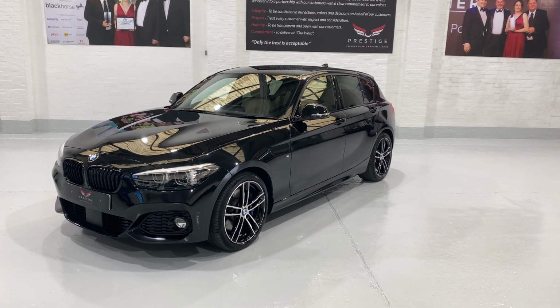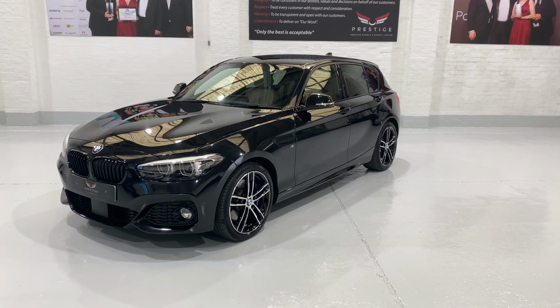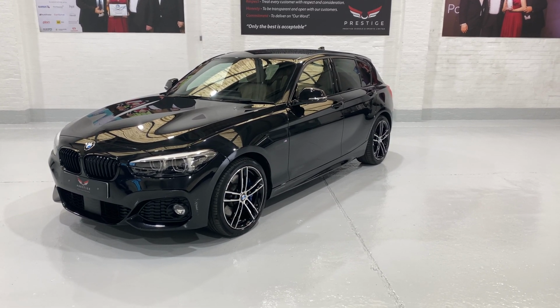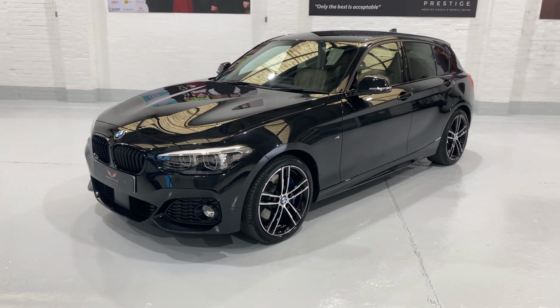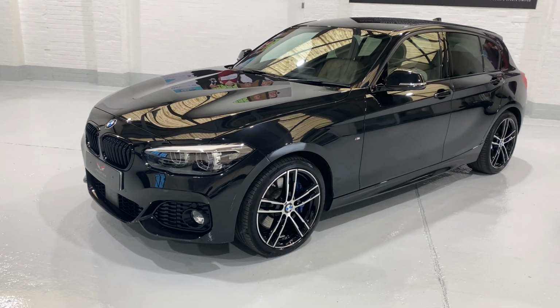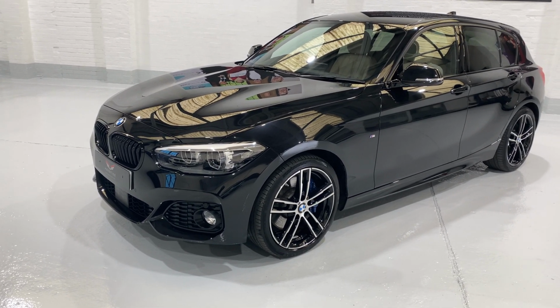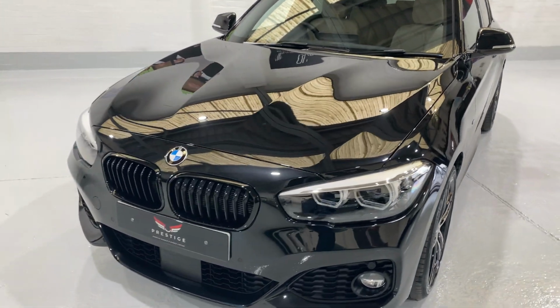Today we've got for you the BMW 125d M Sport. This is the Shadow Edition with the auto gearbox. This car's covered 16,000 miles with full BMW service history. It's got an amazing amount of spec on a 1 Series that I haven't seen for a long time. The car's finished in sapphire black metallic.